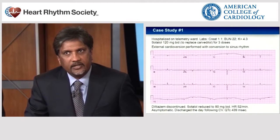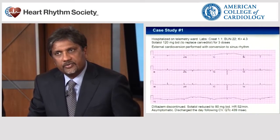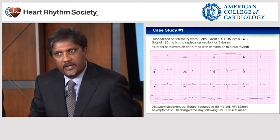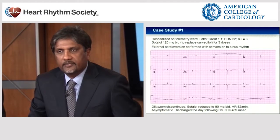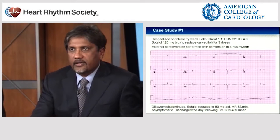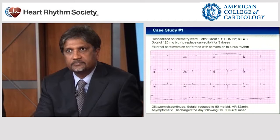Because of the sinus bradycardia, we then discontinued her diltiazem at this point, and her sotalol was reduced to 80 milligrams BID. She was observed for another 12 hours, and the following morning her heart rate was 52 beats per minute, asymptomatic, and she was discharged the following day. So her QTc at the time was 439 milliseconds, which is acceptable and within normal limits.